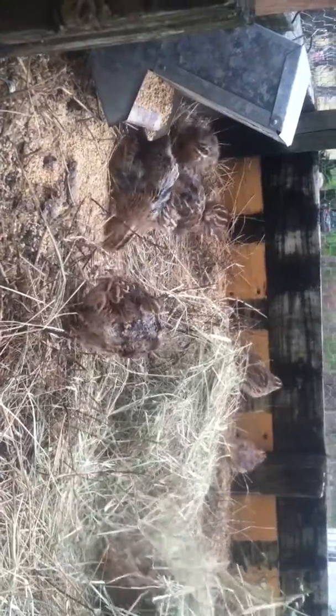We did just get 10 of these quails, they are new to us, and you can see when we got them, they were missing all of their feathers on their backs because they had been pecking each other, which is what birds do when they're in small areas. And now their feathers are already growing back, which is really exciting.